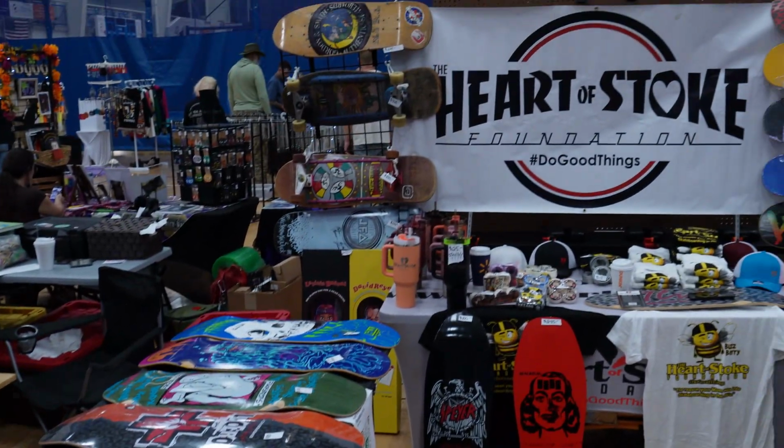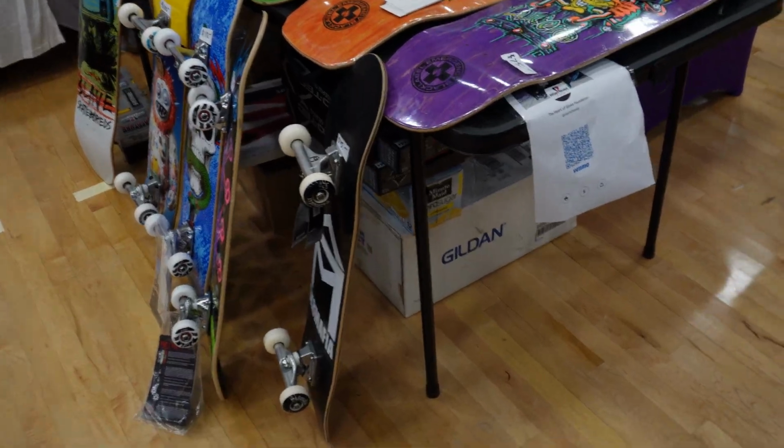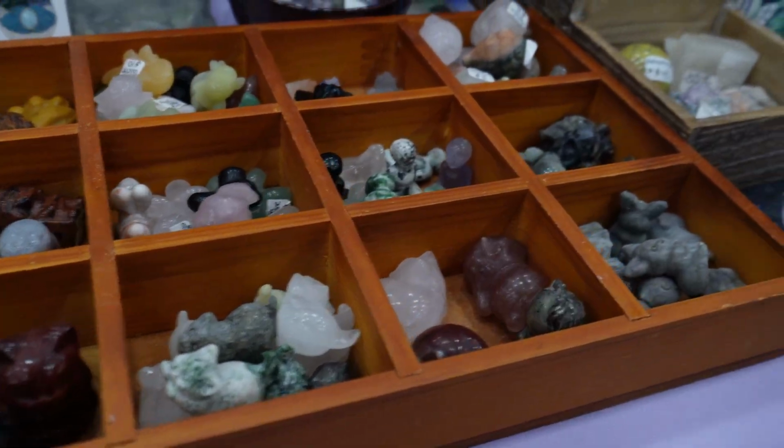There were also some really good community vendors here, like the Heart of Stoke Foundation, that do a lot of good in the Myrtle Beach community through skateboarding. So it was good to see some of them out here at this event as well, just pouring out some love to the community.